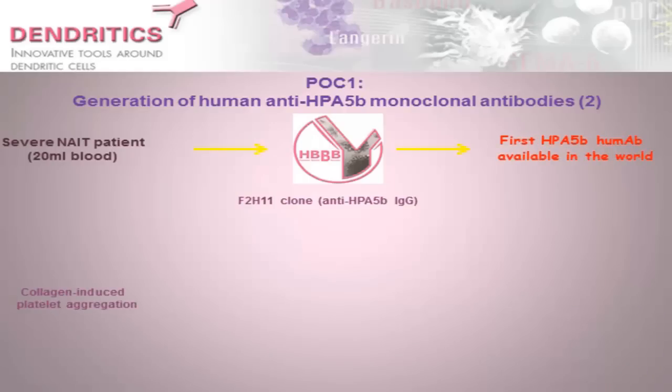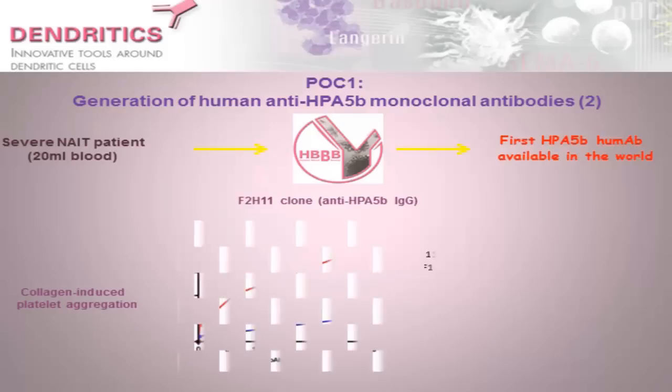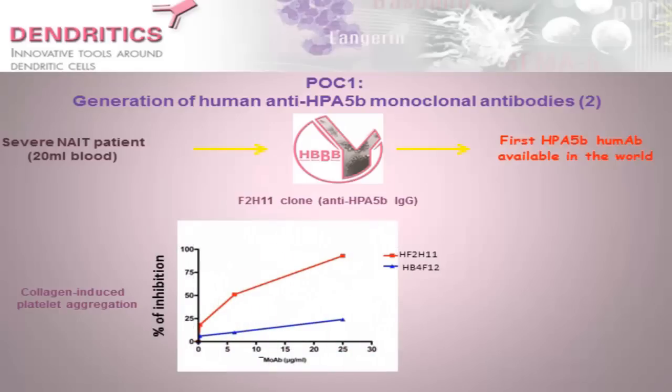To go further, aggregation assays were performed. Briefly, HPA5b positive platelets were induced to aggregate through incubation with collagen. The picture represents the inhibition curve of the aggregation in the presence of either the F2H11 clone or the B4F12 clone, another HPA5b antibody developed during this program. We can see here that the addition of F2H11 antibody is able to reach a complete inhibition of the HPA5b positive platelets.